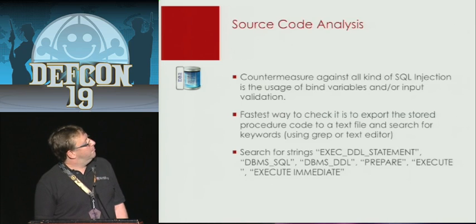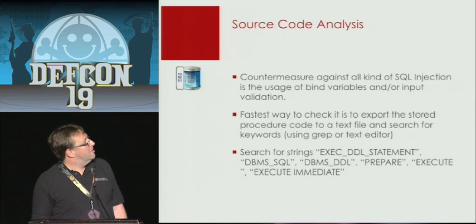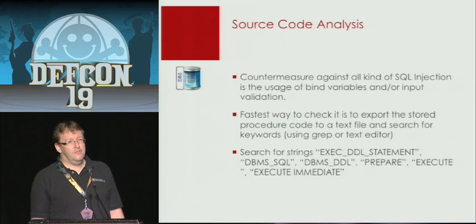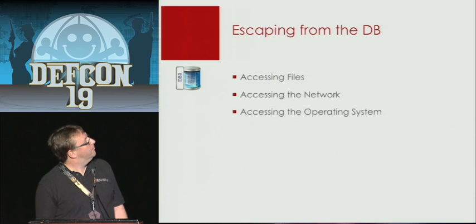And for PLSQL, there's a source code analysis tool from Fortify, but for SQLPL, I'm not aware if there's source code analysis available. But I think doing it manually is also sufficient if you don't have tons of SQLPL code.